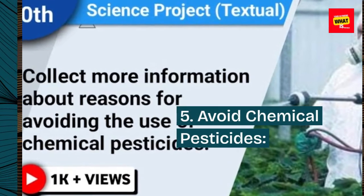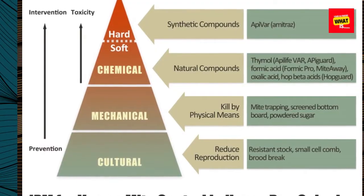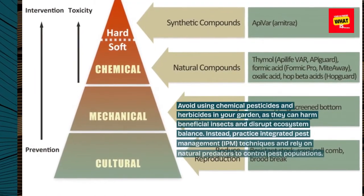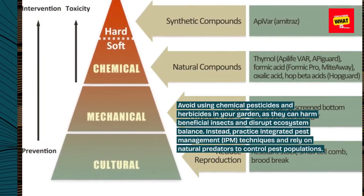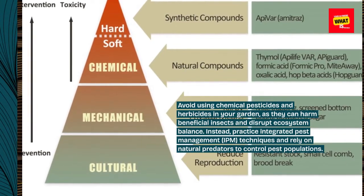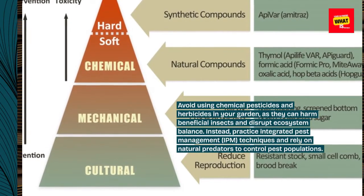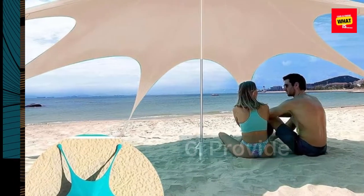5. Avoid chemical pesticides. Avoid using chemical pesticides and herbicides in your garden, as they can harm beneficial insects and disrupt ecosystem balance. Instead, practice integrated pest management (IPM) techniques and rely on natural predators to control pest populations.